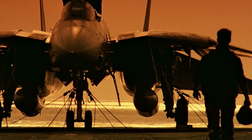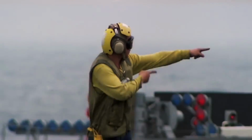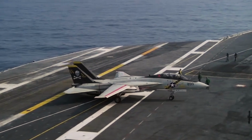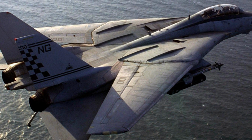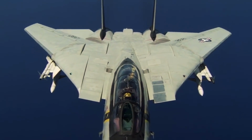The fighter is made according to the layout of a variable sweep wing, 2-keeled vertical tail, and 2 engines located in the rear of the fuselage. With the takeoff mass of more than 30 tons, or 74,000 pounds, the F-14 became the heaviest fighter operating on American aircraft carriers. The fuselage of the aircraft is somewhat flattened, and its increased surface generates on average 40 to 60% of the lift force, depending on the mode of the wing.